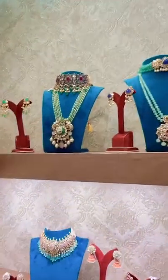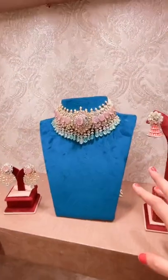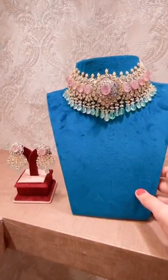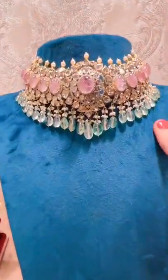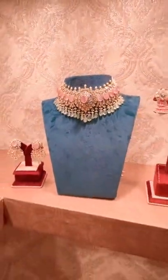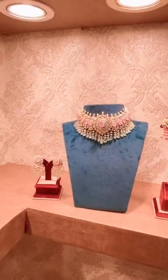Okay, yeah, that's fine. And then I also thought I could show you even this piece, which is also trending, because we're dealing a lot with pastel stones. These are your morganites with Russian emerald beads with polkis and diamonds. This is a beautiful Rajasthani kind of a Jaipuri look to your polkis.